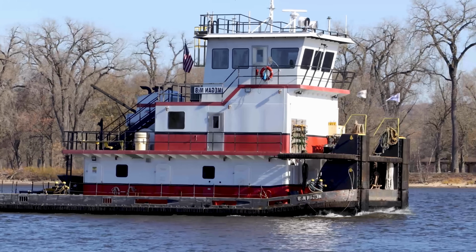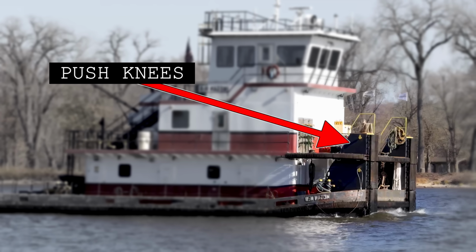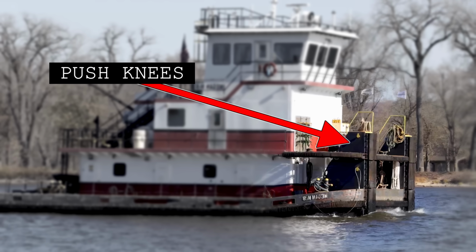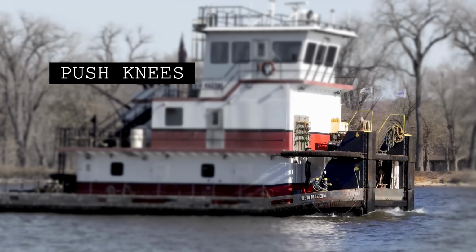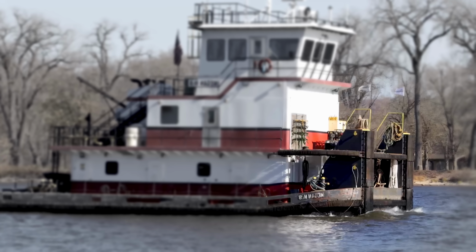A towboat will push another vessel like a barge, using its push knees, which are vertical, padded beams that press up against the barge's hull. And, while tugboats are capable of pushing with their rubberized bow or tire-lined gunnels, they do not have push knees.